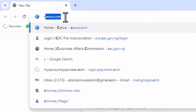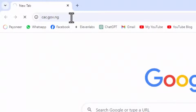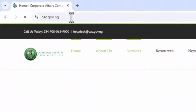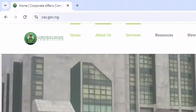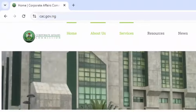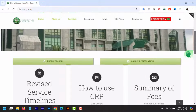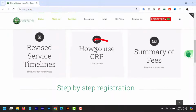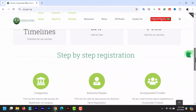So let's go to the CAC website. CAC stands for Corporate Affairs Commission. CAC is the body responsible for handling business name registration and issuing incorporation business certificate to businesses. The home page is at cac.gov.ng. On the home page, you can see links to conduct name search, link to register or log into your account. Then we have some timeline instructions, help videos, and list of fees for various registration services.